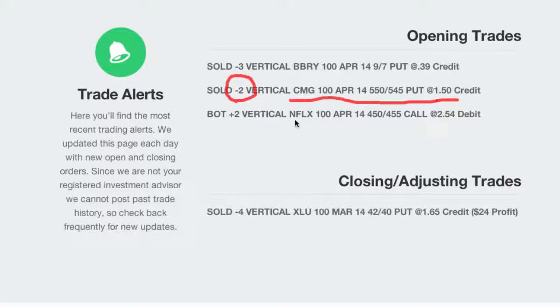And we actually kind of legged into this trade, really, by entering one contract and then entering another contract later on just to add to our position. Same pricing on both. We still got $1.50 on both. So that was a really good trade for us to get the 550, 545s in Chipotle.